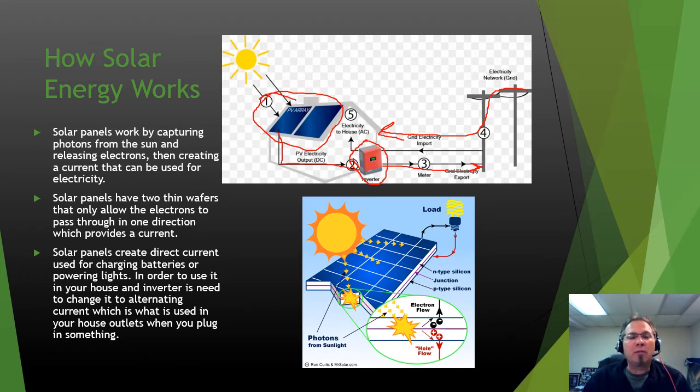So, solar panels create a direct current, which is good for charging batteries and powering lights, but you can't use it to plug something in. That's what the inverter is for. If you look at this picture down here, the sun's light comes in here and gets trapped between these two slices, which only allows it to go in one direction. And what that does is create a current.